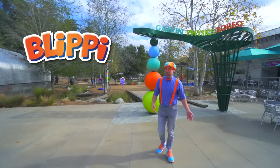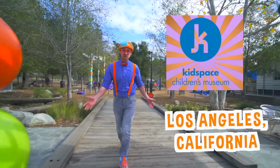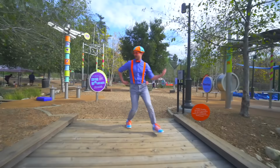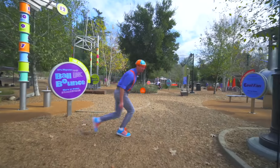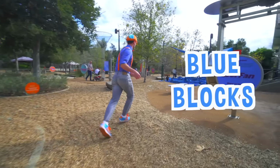Hey, it's me, Blippi, and today we're at Kids Space Children's Museum in Los Angeles, California. Come on! Look over here, a bunch of blue blocks, come on.